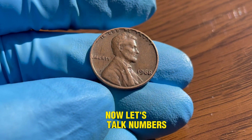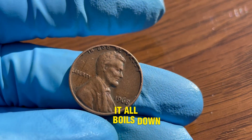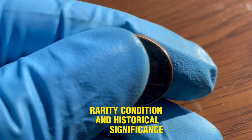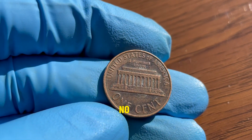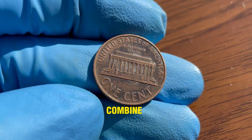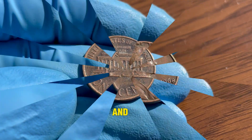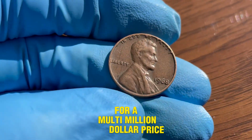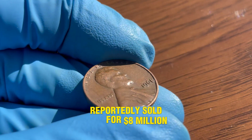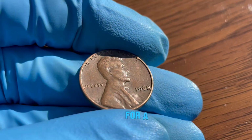Now let's talk numbers. Why is this coin valued at a staggering $8 million? It all boils down to three main factors: rarity, condition, and historical significance. Only a handful of 1968 no-mint mark pennies have been found, and they're considered one-of-a-kind errors. Combine that with collectors' obsession with flawless coins, known as mint state condition, and you've got the perfect storm for a multi-million-dollar price tag. In 2018, one of these rare coins reportedly sold for $8 million at a private auction, setting a record for the highest price ever paid for a Lincoln penny.